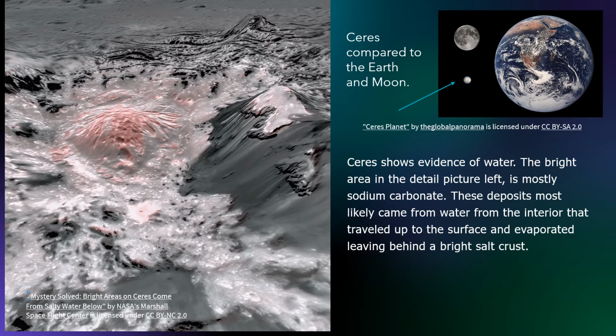Ceres shows evidence of water. The bright area in the detail picture left is mostly sodium carbonate. These deposits most likely came from water from the interior that traveled up to the surface and evaporated, leaving behind a bright salt crust.